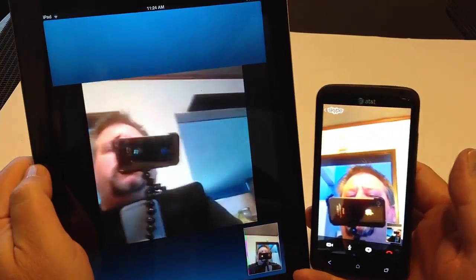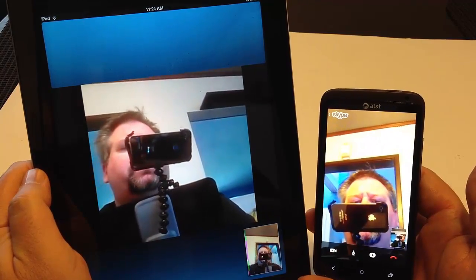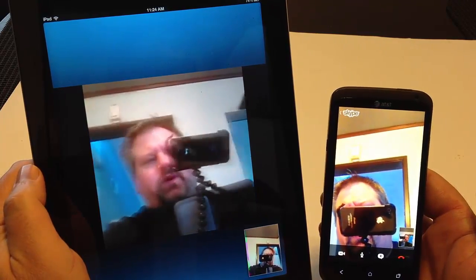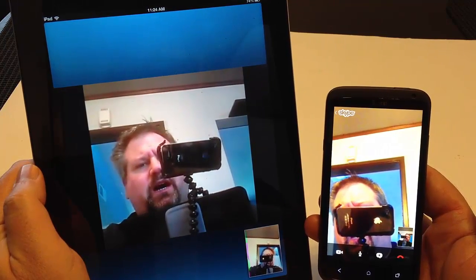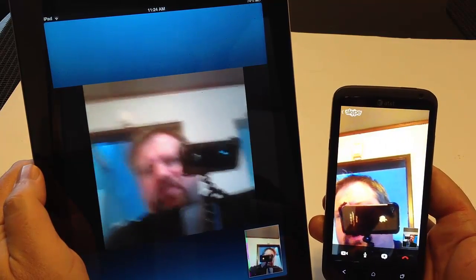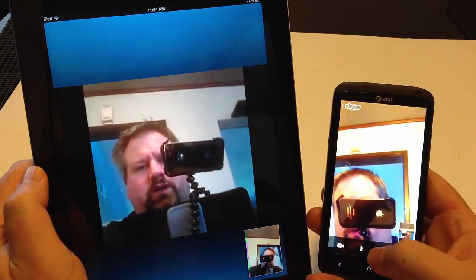Okay, so here's what we're testing here. We're testing the front-facing camera to see how well it broadcasts onto the iPad 3. You can see here it does fairly well on the left there on the iPad 3. We're mainly, like I said, testing how well this thing will broadcast an image. Now we're doing a Skype call over Wi-Fi, and so you can see how well that's broadcasting over Wi-Fi and give you an idea as to how good the front-facing camera works on phone calls.